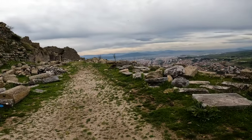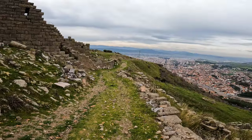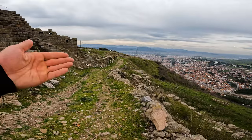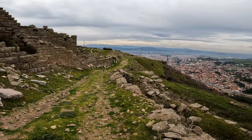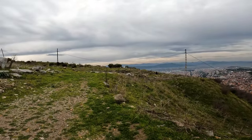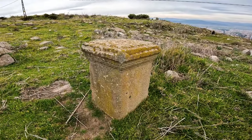Aside from, of course, the ruins, the best part about these Acropoli are the amazing views. It's just so dramatic. The entire city was built on the slopes of this hill. Down here somewhere there's a gymnasium. And this is one of Turkey's 21 UNESCO heritage sites, by the way. It deserves it. Nice plinth.